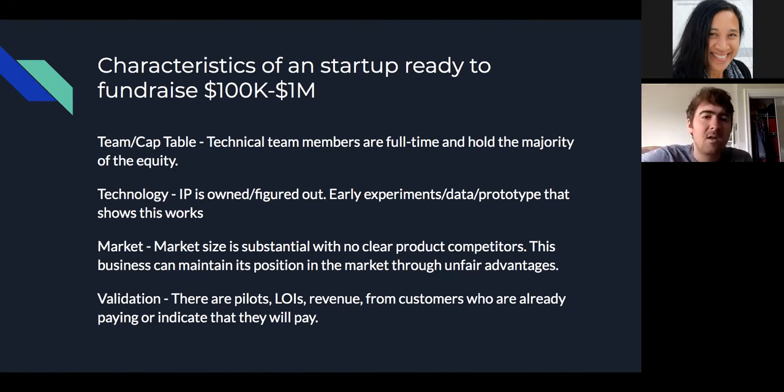And so, if you have a great team, that can often mean your validation can be a little bit less. Everything's a little bit of a gradient at this early stage. Elon Musk can raise a lot of money just off what he's done in the past. So even if there's no tech, there's no market, there's no validation, people will probably just give that person money.